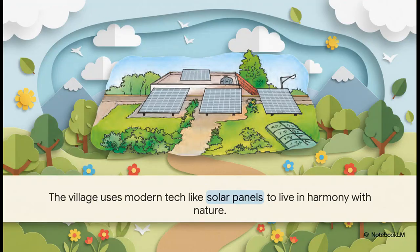Now, let's go back to the beginning. Remember that second reason they were so excited? The village was getting fully solar powered. This is such an important point. Living close to nature doesn't mean you have to give up modern technology. It means choosing technology, like solar power, that actually helps nature instead of harming it. They are blending old traditions and new progress just perfectly.